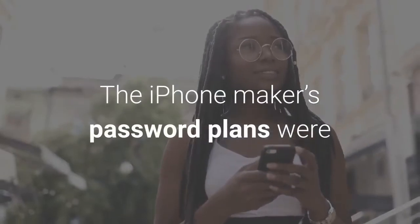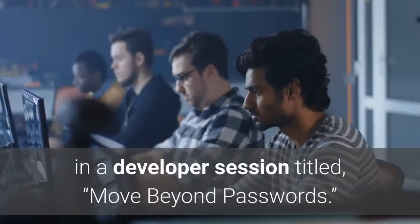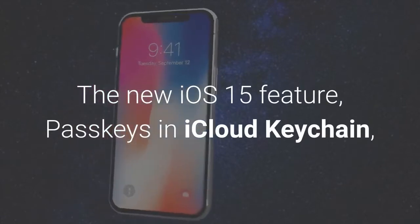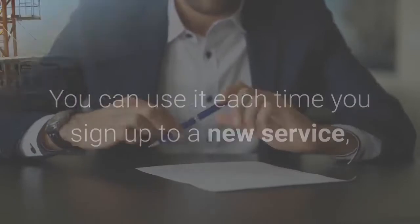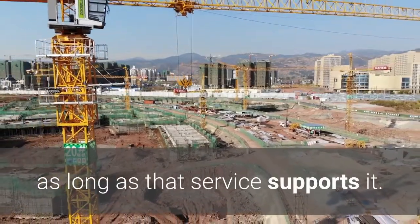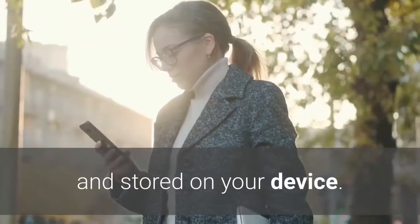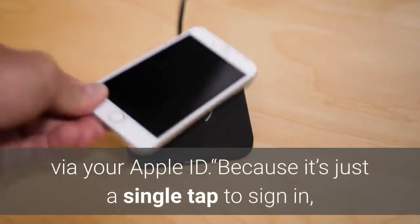The iPhone maker's password plans were first revealed at its WWDC conference this week, in a developer session titled, Move Beyond Passwords. The new iOS 15 feature, Passkeys in iCloud Keychain, will arrive on iPhones and Macs via iOS 15 and macOS Monterey. You can use it each time you sign up to a new service, as long as that service supports it. Based on WebAuthn technology, all passkeys will be generated and stored on your device. Like passwords on the iCloud keychain, they will be synchronized across all your Apple devices via your Apple ID.